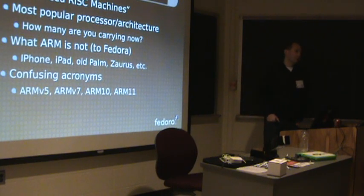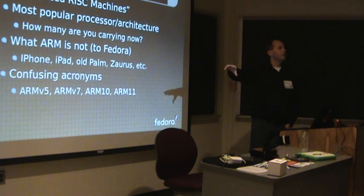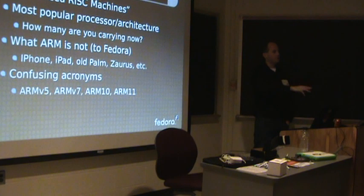It runs version 5 of the architecture. It's an older version of the architecture. Single processor, doesn't do SMP, doesn't have hardware floating point, all of these kinds of things. In version 7, the current generation, ARM have also tried to clean up a lot of the confusing array of options. In the past, if you were making ARM chips, you had various options available to you.